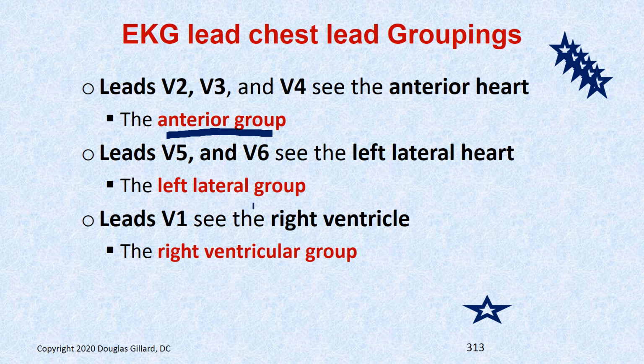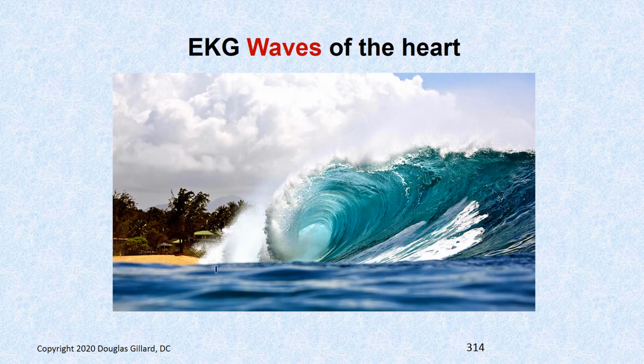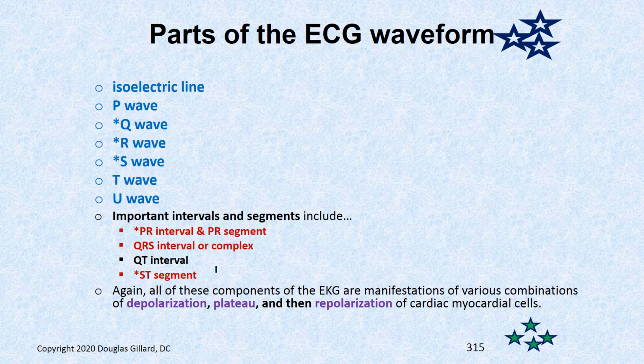Who sees the left lateral group, or what's the left lateral group? That's V5 and V6. And V1 all by itself is the right group. Now this is where I usually stop. Let's see. You can probably do just a couple more.